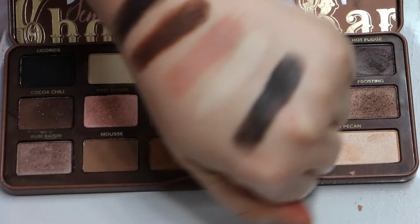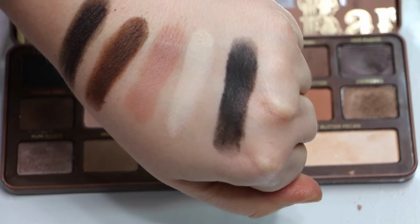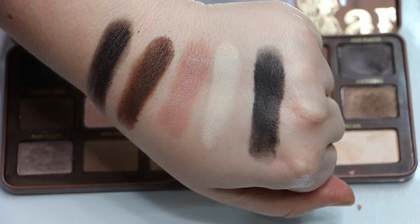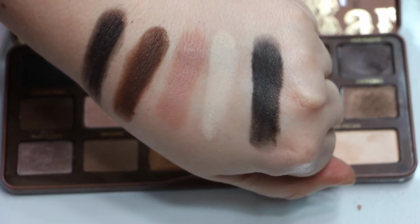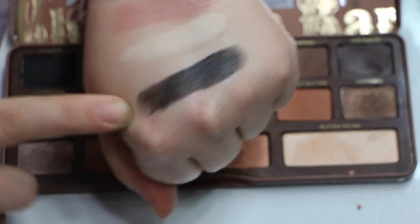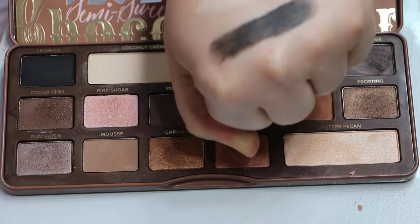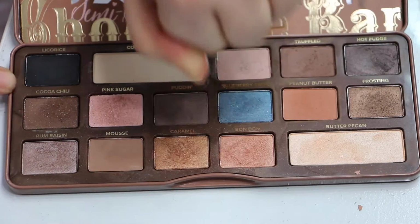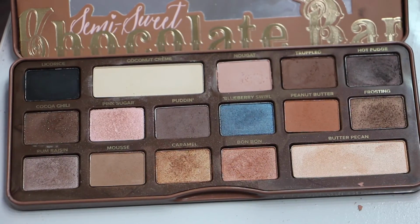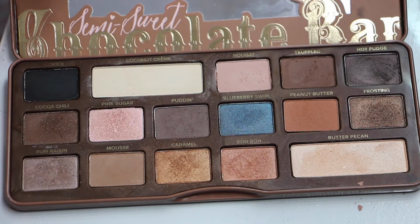So here are the swatches of the first row of this palette. They're also very vibrant colors. This is pretty much just one swipe, just like I did with the first palette. I did not put primer on my hand or anything like that. Something that I really like about this palette is that it has a black, which is this one right here. The first one does not have a black color. I feel like this one has shades that are a little bit darker. It just has more variety of darker shades than the first one. So that's something to think about if you want to pick either one or the other.